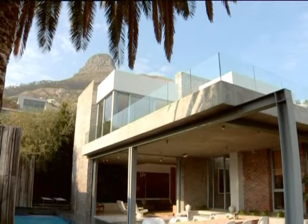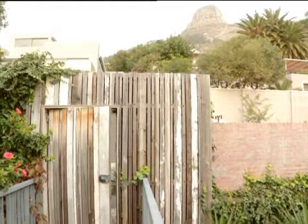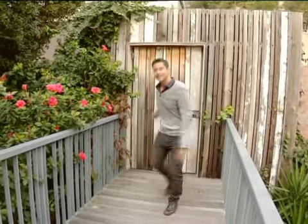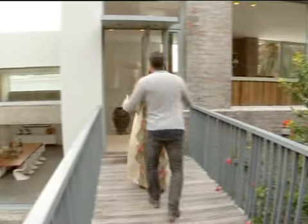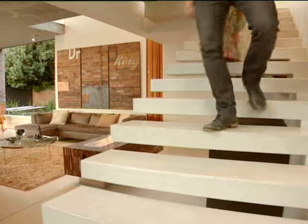Earlier this week, Nico had the pleasure of first visiting this Mother City masterpiece on the slopes of Lion's Head, overlooking the Atlantic Ocean below. When he crossed the suspended bridge leading to its entrance, he knew he'd stepped into an idyllic world bar none. For its creator, architect and interior designer Lari Levy, it's her family home and more.